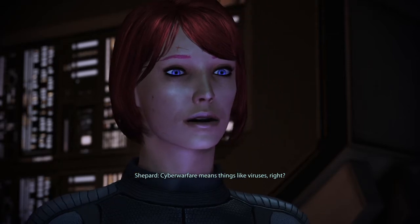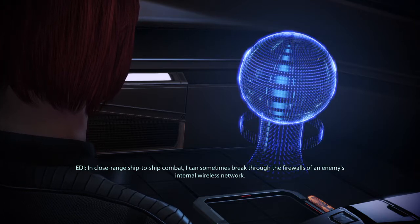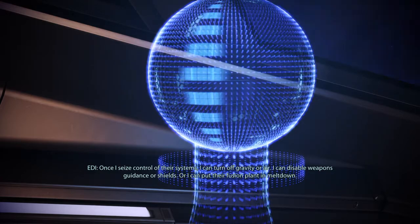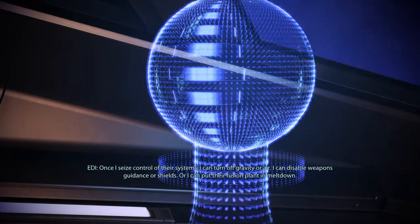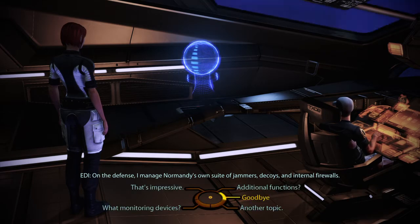Cyber warfare means things like viruses, right? In close-range ship-to-ship combat, I can sometimes break through the firewalls of an enemy's internal wireless network. Once I seize control of their systems, I can turn off gravity or air. I can disable weapons guidance or shields, or I can put their fusion plant in meltdown. On the defense, I manage Normandy's own suite of jammers, decoys, and internal firewalls.